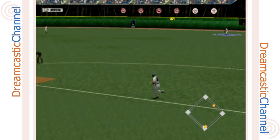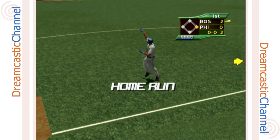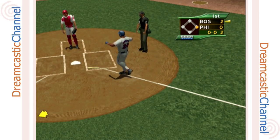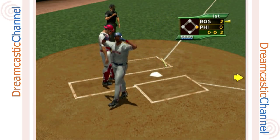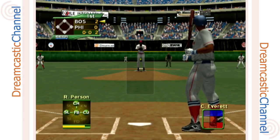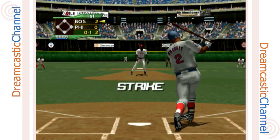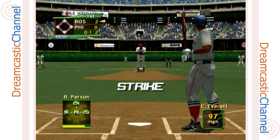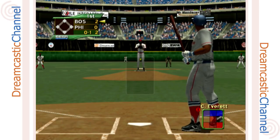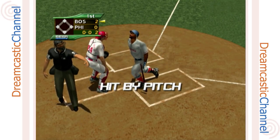Ramirez is out of the dugout, and we'll see what he does on his first at-bat. And you can wave bye-bye because it's out of here. Now batting, Carl Everett steps in. He swings and misses at the pitch off the plate. 0-1. The bases are empty with two out. Looks like he lost that pitch and hits his first batter.